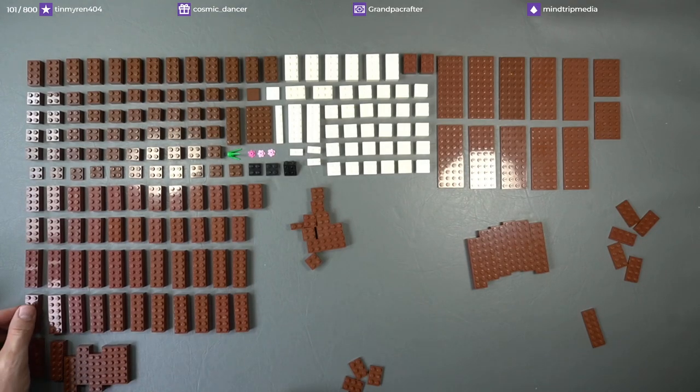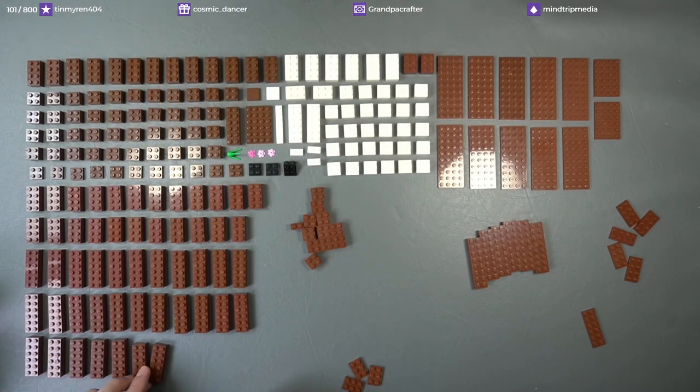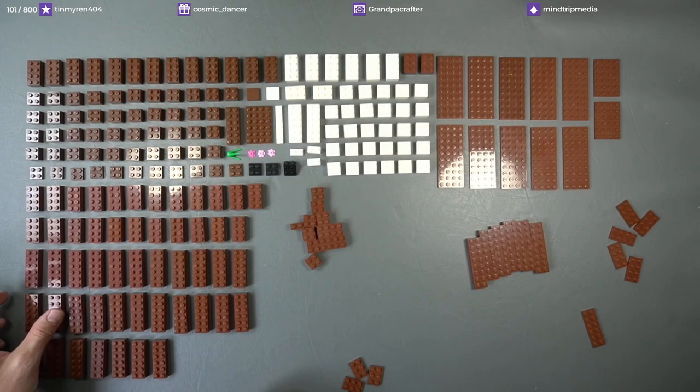I'm surprised that fits on the table. This might be one of our biggest, maybe not in piece count, but certainly in piece sizes. Might be one of our biggest lists yet.